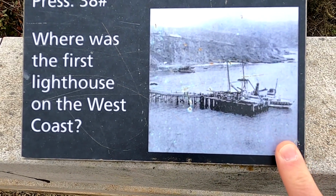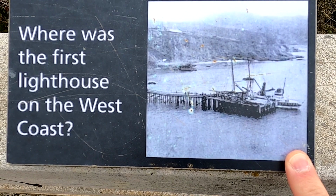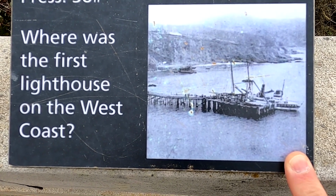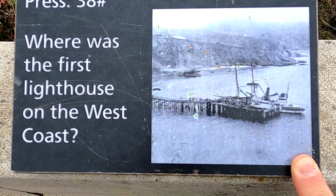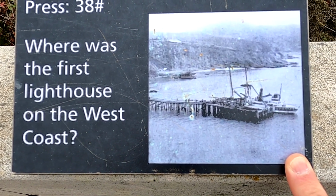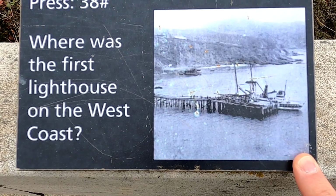Where was the first lighthouse on the west coast is the question. I don't know the answer to that, but if I was guessing, I would say Point Reyes. If I was guessing. Or Point Arena. One of the two.